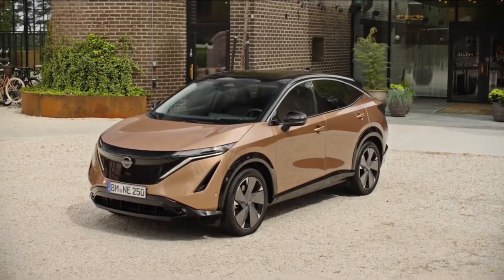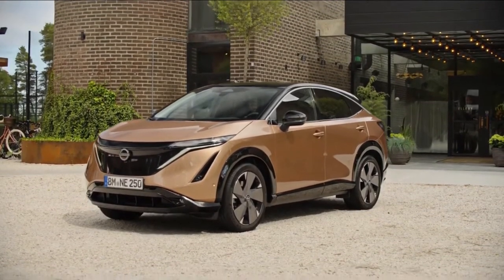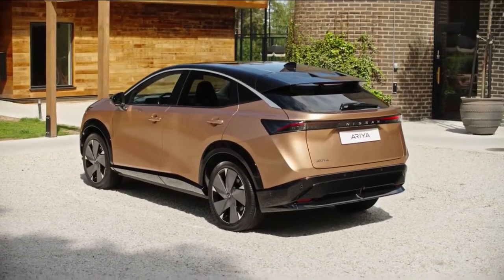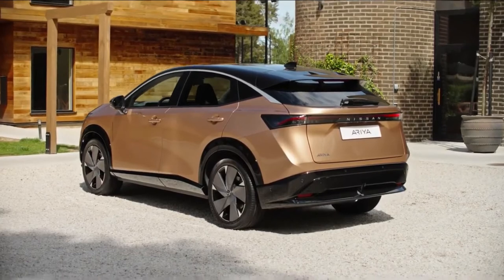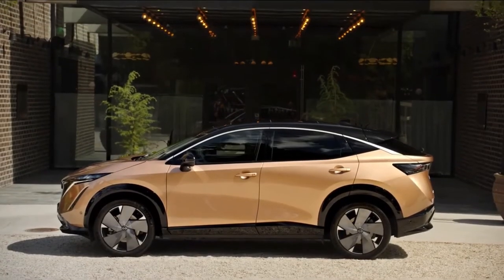Other distinctive features include a solid, flowing plate front grille, aggressive boomerang-like LED running lights, a rear spoiler, and a pair of shark-like antennae centered on the roof. Yet for its futuristic design, the ARIYA is still clearly a Nissan.